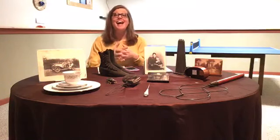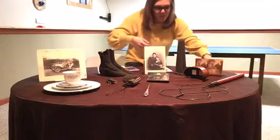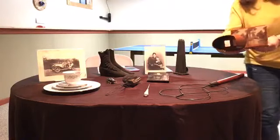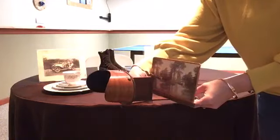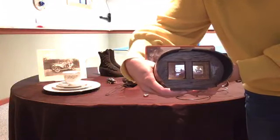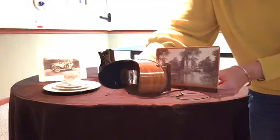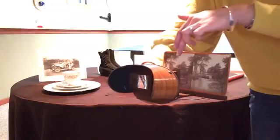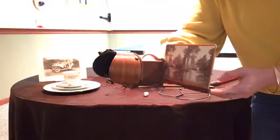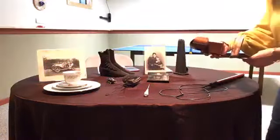Well, before that technology had been invented, they had this beautiful piece right here. This is called a stereoscope. And I'm very carefully going to pick this up. This beautiful stereoscope right here is almost like a viewfinder, and you would look in. You can almost see our reflection through the glass eye plates right there, and you would look at this cardboard piece. It has two images of the same picture, so when you look through here, it almost gives a 3D image, and it's like you're staring at a place in person, which is very, very neat.